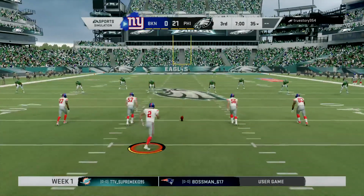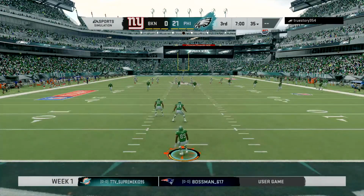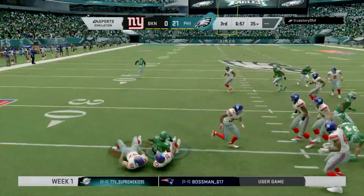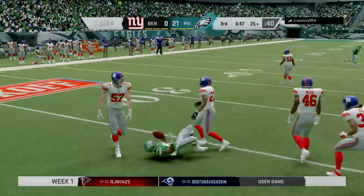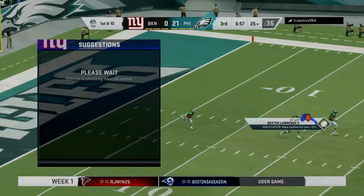Rosas now to kick this one away. This will be taken in at the 1. And not a bad return here. He gets it out to the 25-yard line. At their own 25-yard line.